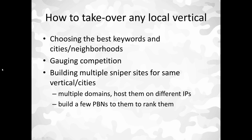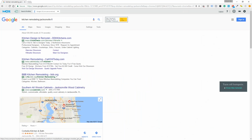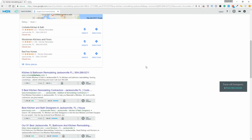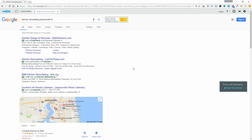Gauging the competition. This is pretty much all I do to check out the competition, and it's probably very simplistic. I hope you guys know about the Moz plugin that you can install to find out the DA and PA of any search result sites. There's a 3-pack that's awesome. So let's say Jacksonville's a good place to go into. Kitchen remodeling Jacksonville. Let's see what the competition is.